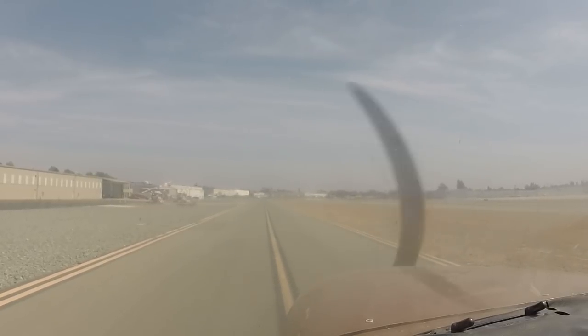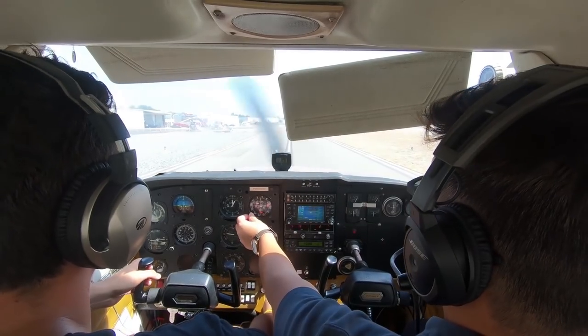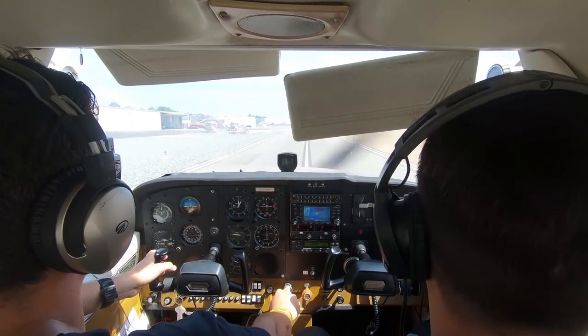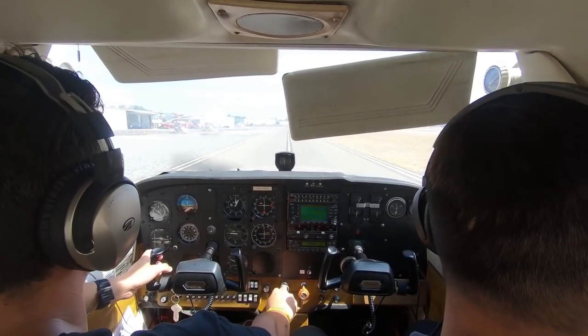4 Tango Alpha, I do have your release, and the Bonanza departing will be a left downwind departure. Runway 24 cleared for takeoff. Runway 24 cleared for takeoff. We have Bonanza inside, so that's the 4 Tango Alpha.